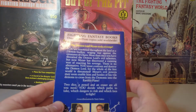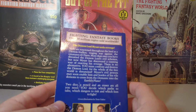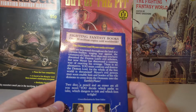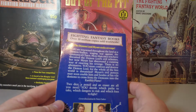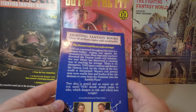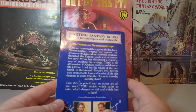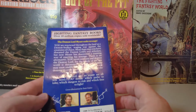Basic rundown, it says, the Demon Lord Mur seeks revenge. You are renowned throughout the land as a demon stalker, waging war against the creatures of chaos. More than once you have thwarted the Demon Lord's evil schemes, but now Mur has discovered a cunning way of exacting his revenge. There is no alternative. You must confront and destroy the Demon Lord, for the whole of the free world is threatened. Mur's evil powers may soon enable him and the hordes of the vile demons to cross from the demonic into the earthy plane. So that's the rundown on the back of the book.